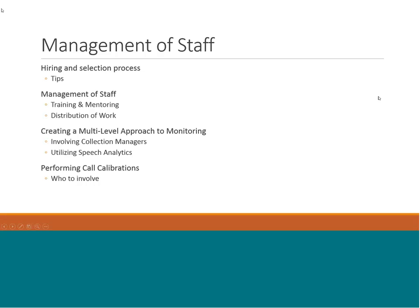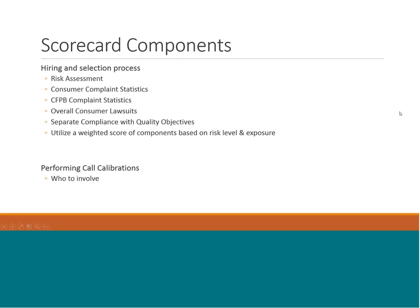Well, let's move on. Since we have about 20 minutes left in the presentation, I wanted to get into talking about scorecard components, because this, I think, is a big area.